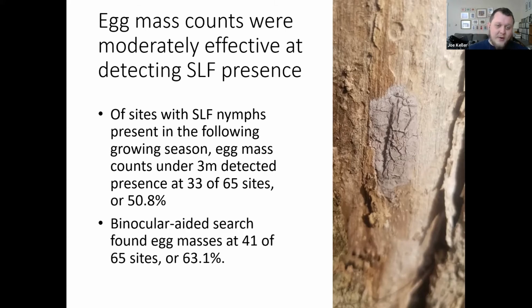And then you do better if you include the binoculared search above 3 meters in your assessment for whether there are egg masses there. We found egg masses at 63% of the sites where we later found nymphs using binoculars to search high entry. So slightly better, but still far from 100%.